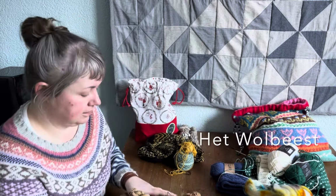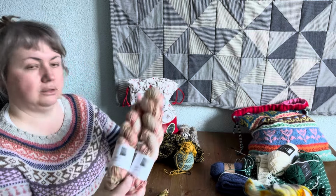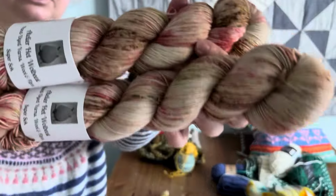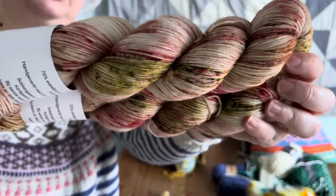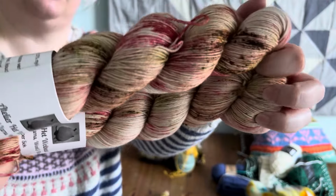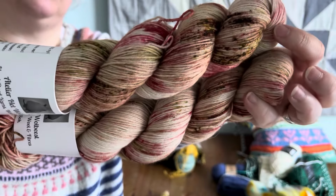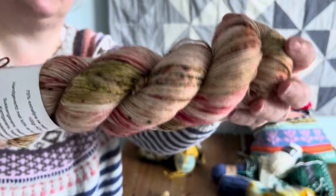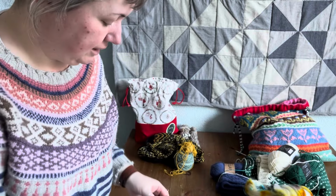I had two big skeins, which was very Christmassy. It's all based on the Muppet Christmas Carol, which is a movie we watch every year for Christmas. I remember it clearly as a child, watching it with my grandfather and my parents and brother. So it has special meaning to me.